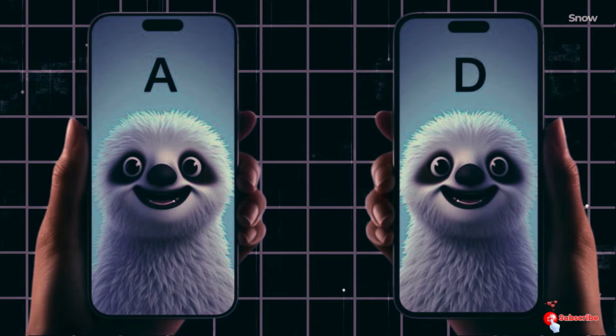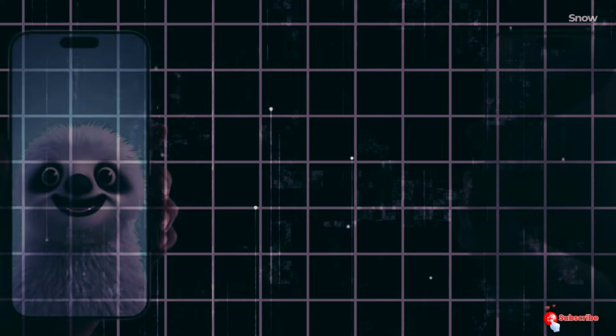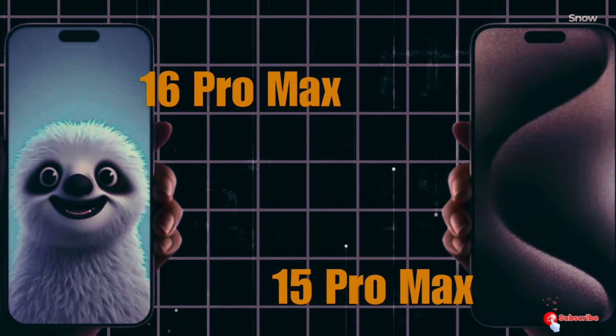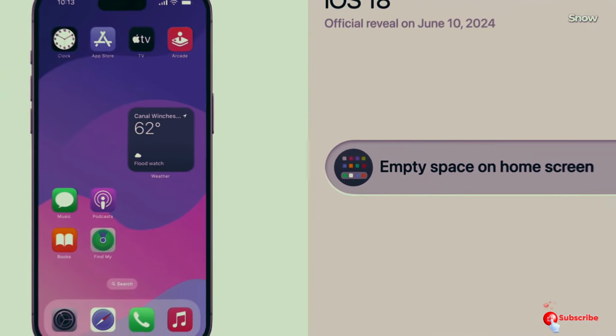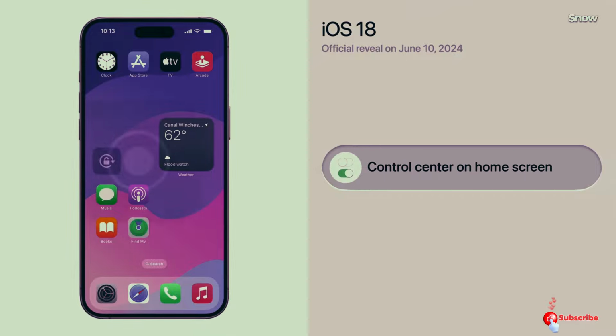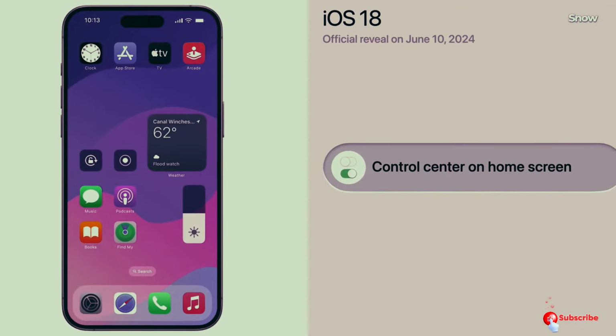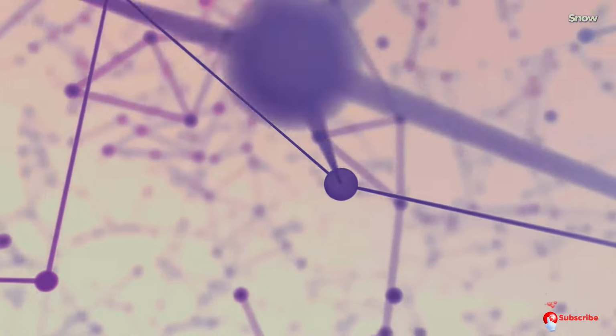Number four, longer battery life with bigger capacity. Say goodbye to battery anxiety. With new battery cells that have higher energy density and rumored stacked battery technology, the iPhone 16 Pro Max could last over 30 hours on a single charge. That's a whole extra hour compared to the iPhone 15 Pro Max.